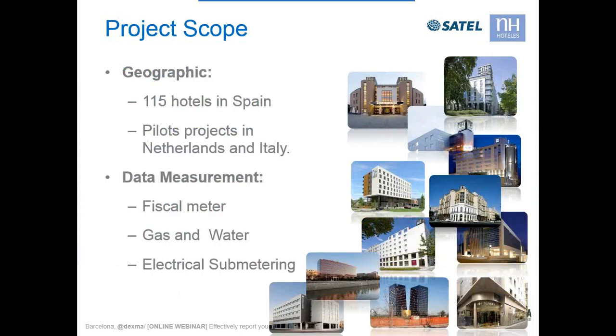The NH chain understood that monitoring and managing energy is one of the keys to success, and Satel Spain was selected to achieve this plan. The challenge begins with 115 hotels here in Spain and 2 pilot projects in the Netherlands and Italy. They are looking to expand the project internationally, and that's why they start with those pilot projects in the Netherlands and Italy.